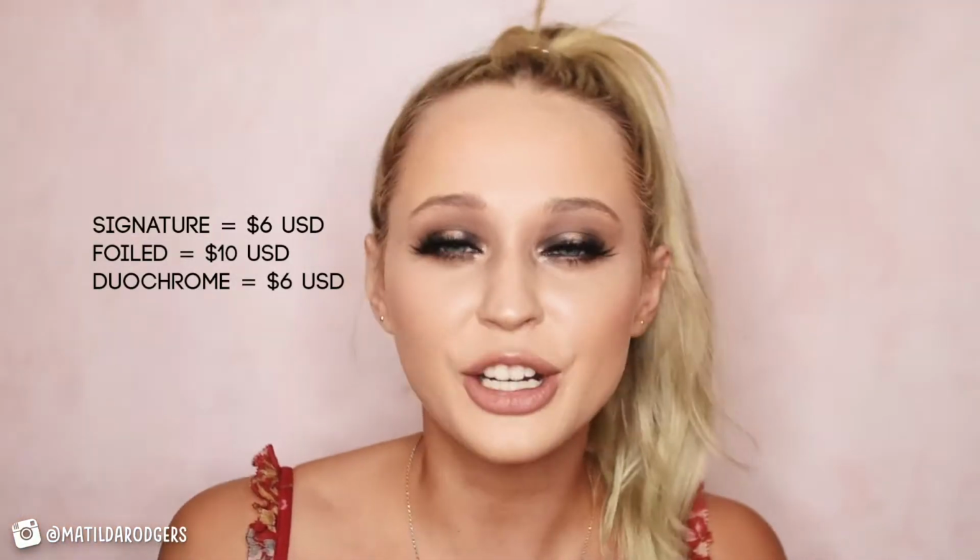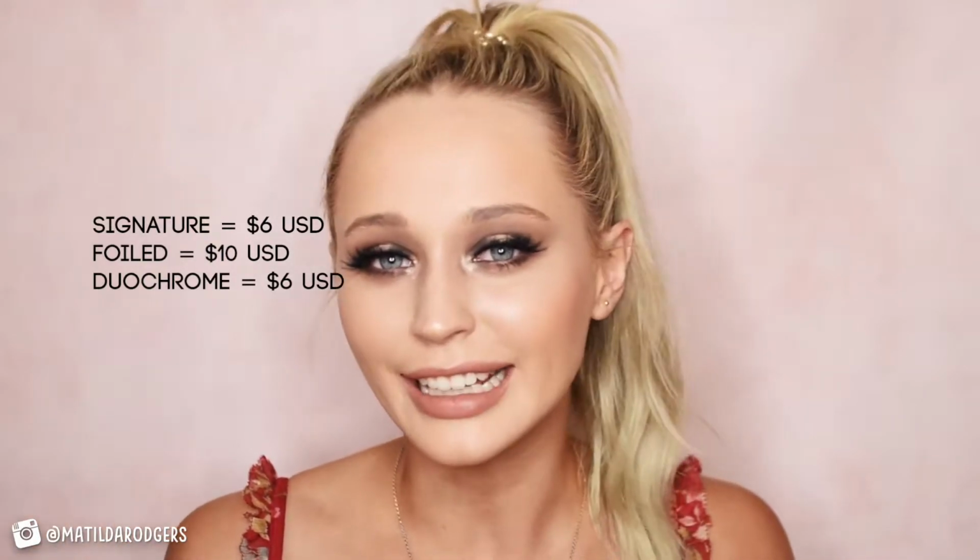The reason why I love Makeup Geek eyeshadows is because they are really affordable. They're only, I think, like $8 US dollars. I'll leave the price of them on the screen. Shipping to Australia is a little bit annoying, a little bit pricey, but you can always get someone else who wants to buy them as well, and you can split the shipping cost. And they still work out to be very affordable, so that's one reason why I love them.